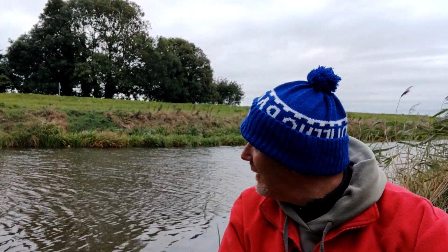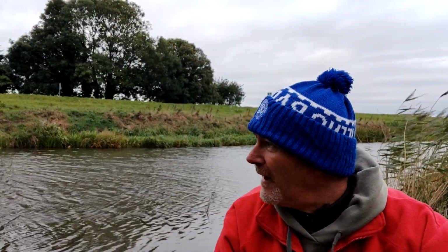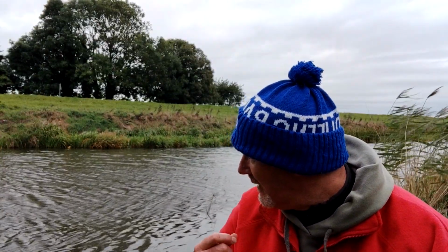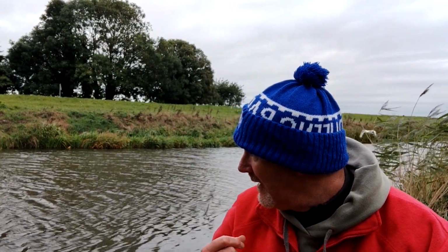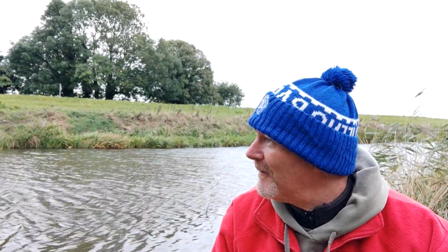Well, been fishing an hour so far. Not much happened. So I think it's time to set up a third rod. There's plenty of water there, so might as well go for it. Oh, here we go. Or is that the wind? I'm pretty sure that's the wind, but you never know. Look at them going past. Great, isn't it? It's lovely being out on the bank.